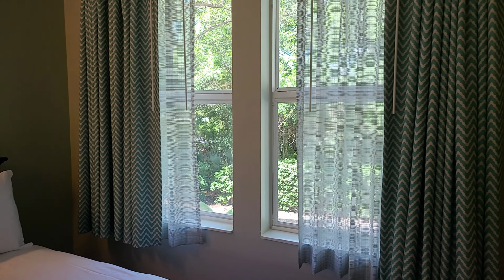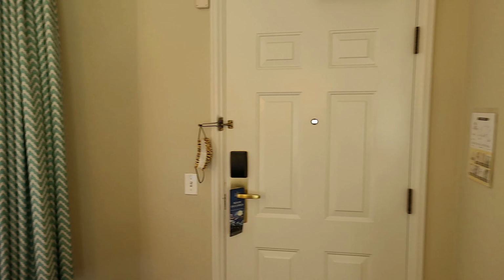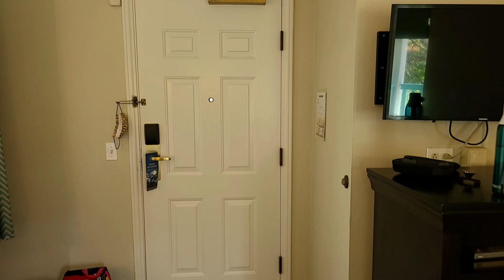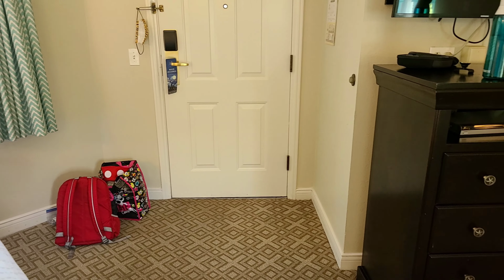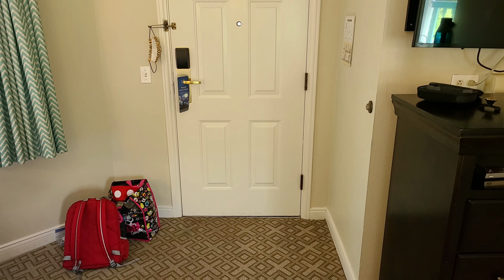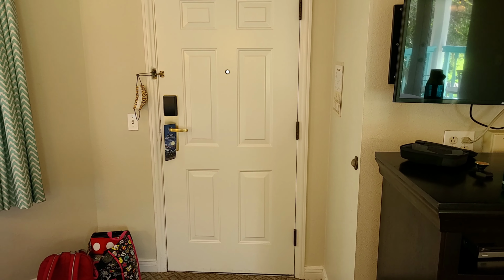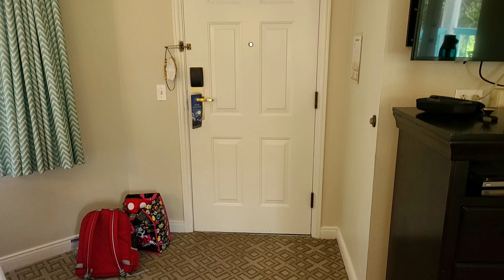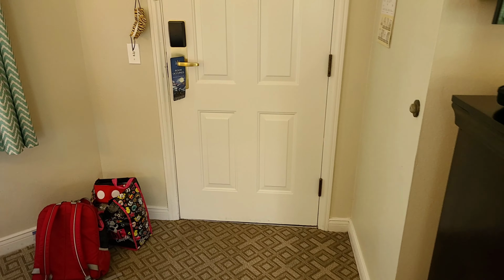Right here as we enter, well actually I should turn this way and show you the entryway. It's not a huge entryway like you would find at some other Disney Vacation Club resorts or villas. However, there is space elsewhere, so you don't have to put your stuff right here by the front door and crowd things up. There's other places to put it.